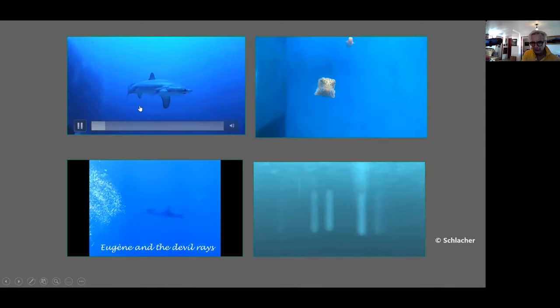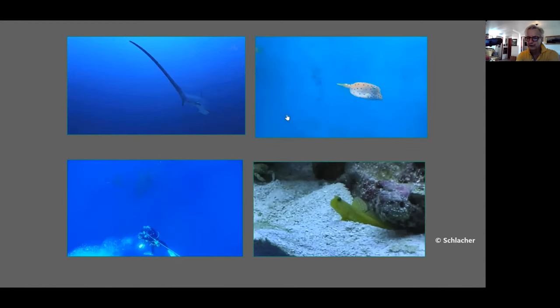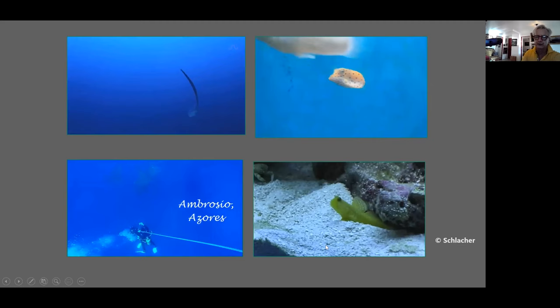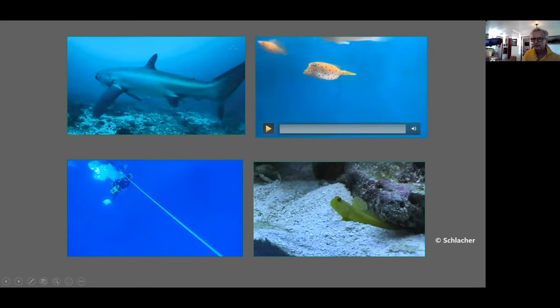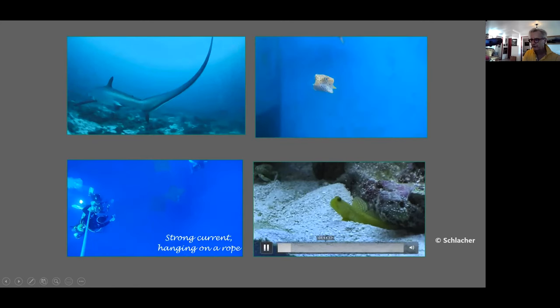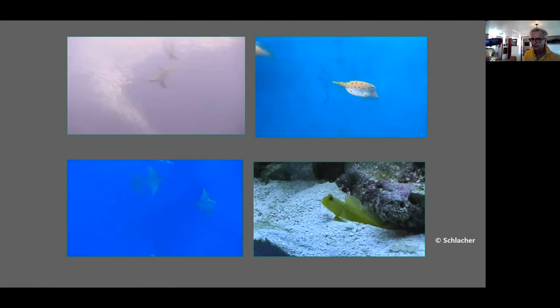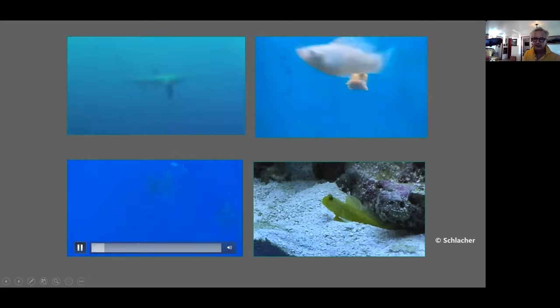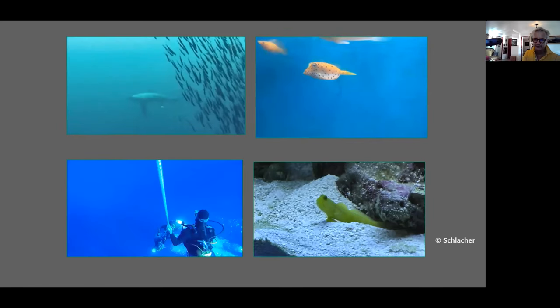Here you can see all different types of fish. You have a heterocercal shark here, a thresher shark. I love those guys, with an enormous ratio. You have a little boxfish, which flaps its fins. You have a goby at the bottom, which is just a benthic fish and doesn't have to swim very fast or very far. And here you have a bunch of rays flapping their wings.